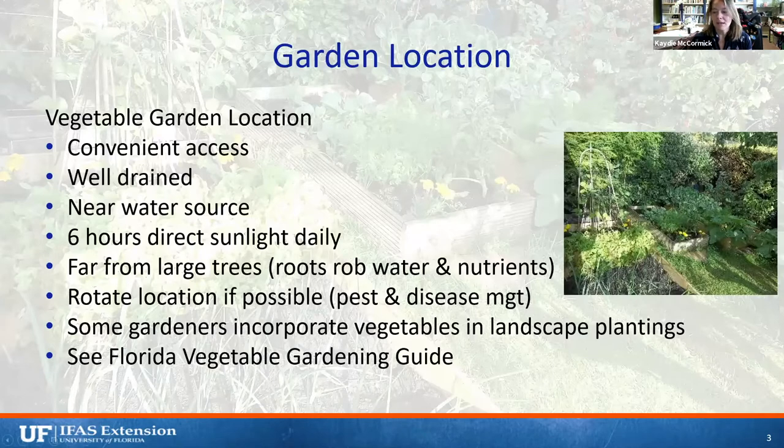So first, for garden location, we covered this in a couple of the earlier talks. You want to make sure that it has convenient access. It needs to be well drained. One of the sites I went to told me that where they wanted to put their gardens was going to flood for part of the year. And I said, well, we can't really do your garden here. It should be near a source of water where you can actually water this garden. Another garden I went to, you had to walk across a parking lot to get to the closest hose spigot. And I was like, are we going to do a bucket line to water your vegetable garden? No. So it needs to be near a water source.